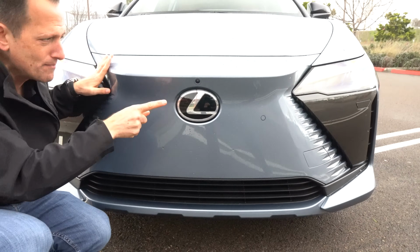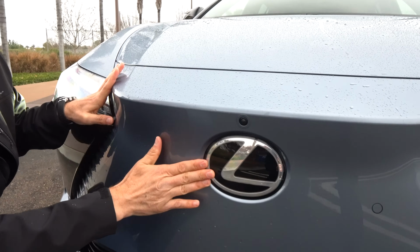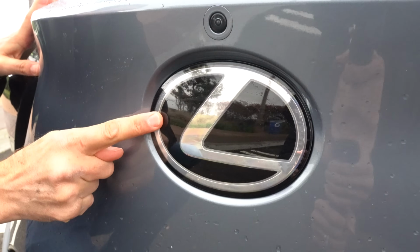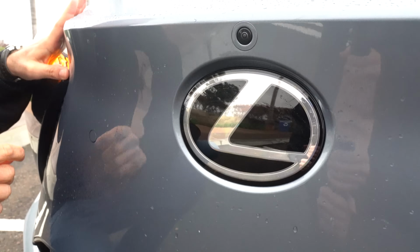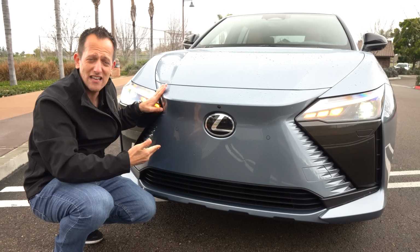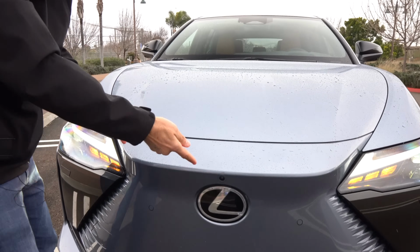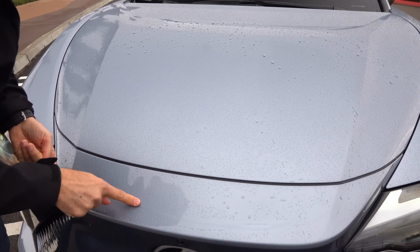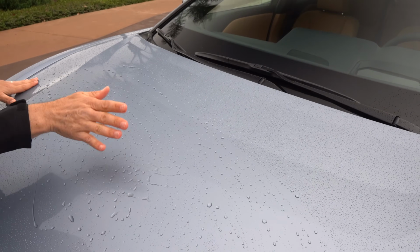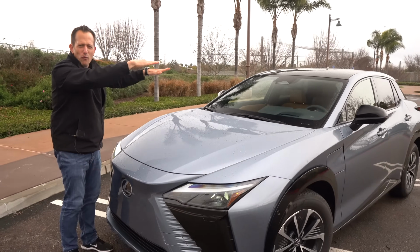On the premium trim, you do get a forward-facing camera, and I love the way that the Lexus badge illuminates. I'll wipe the rainwater away. It illuminates at night, and what it also does is it will illuminate when you're charging. It will tell you how much charge has been done to your RZ, so you don't have to open up the door and look inside. Now, when you get up onto the hood, you'll notice that familiar body line, and then you'll also see how they did, and I'll get this rainwater out of the way for you, great aero style to get the air up and over the windshield and roof.